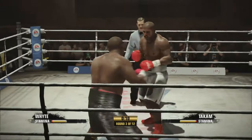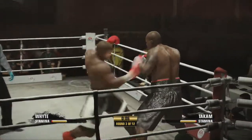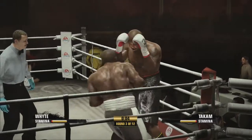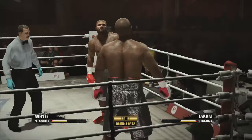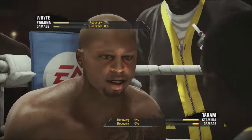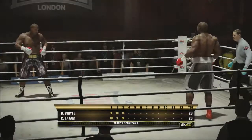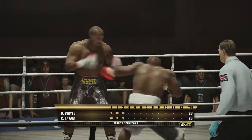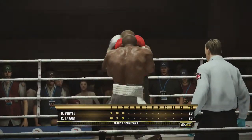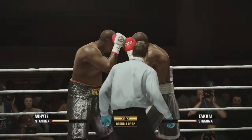Whoop. 10 seconds to go in this third round. And we come to the end of the round. The body snatcher's out in front as we take a look at Teddy's scorecard for the first time tonight, but they're still in a mode of just feeling each other out. Neither man has taken control of this bout so far.